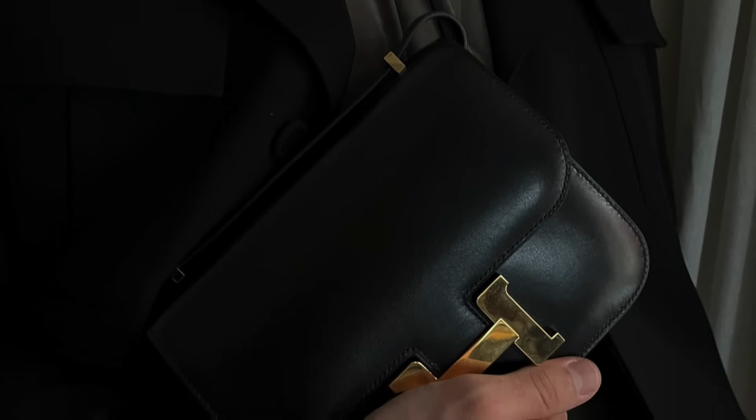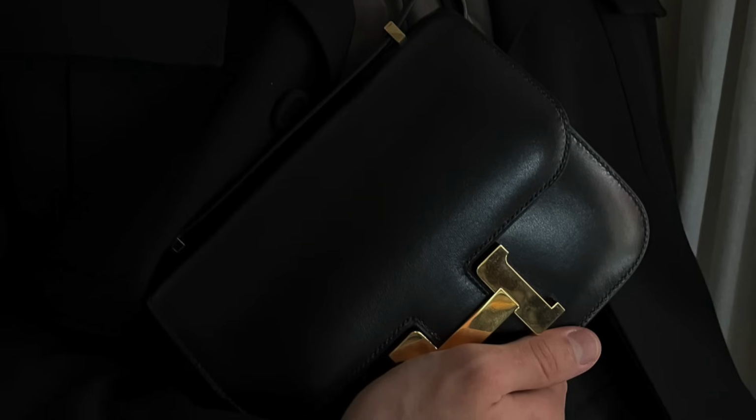Not to mention that obviously most Constance bags you can carry in a ton of different ways, but especially this one, you can not only carry this as a crossbody bag, as a shoulder bag, but I do think that this particular shape would work incredibly well as a clutch bag, because of course you can tuck the strap inside the bag with any Constance, but with this shape I think it would really be quite special being carried as a clutch bag.